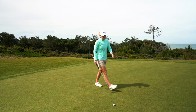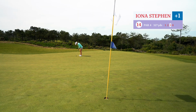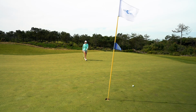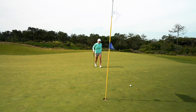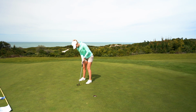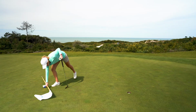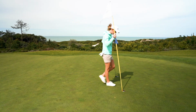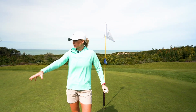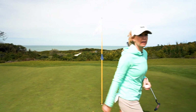Bit of left to right, quite slow going into the green, back into the breeze. Break. Just did not break. I'm not reading these greens very well so far. In she goes. Another little par, quite consistent so far. As I said earlier on, I really do think a big part of the challenge here at West Cliffs are these huge undulating greens. Big hillock in the middle of this one that's just taken my ball away from the flag. Tough pin position, but a spectacular view.